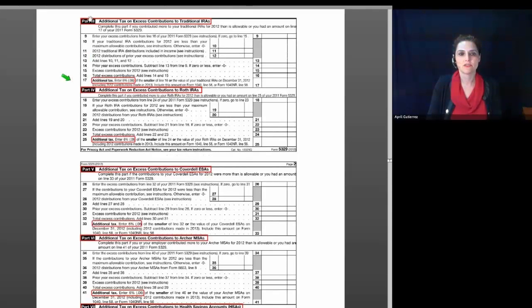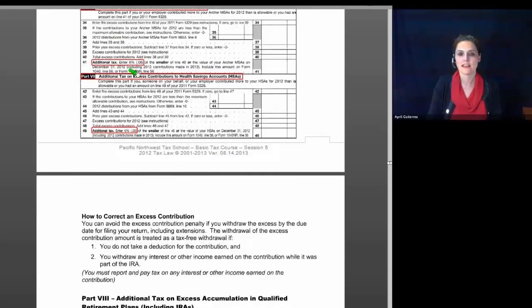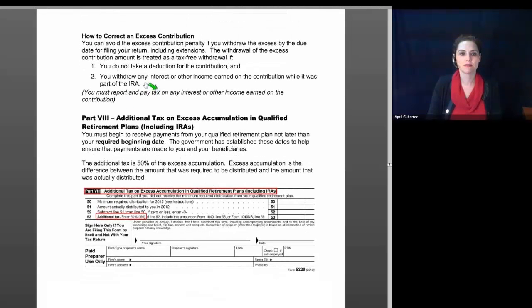And you can see on each of these we have additional tax on excess contributions to a traditional IRA. The tax is 6%. Additional tax on excess contributions to a Roth IRA. The additional tax is 6%. Additional tax on excess contributions to Coverdell ESAs, another 6%. Excess contributions to Archer MSAs are 6%, and the additional tax on excess contributions to a health savings account is also 6%. How do you get out of that 6% penalty?